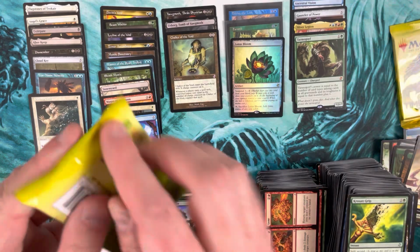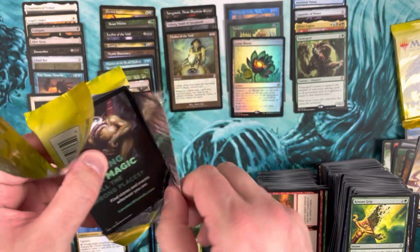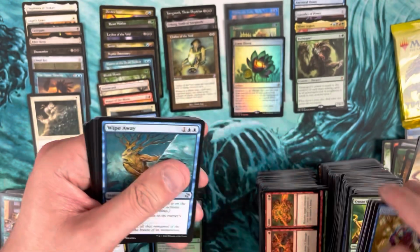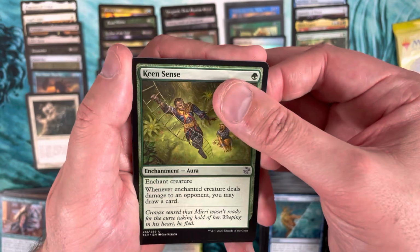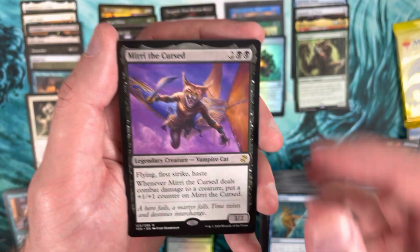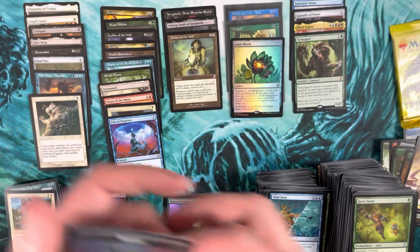Cool. All right, 2 packs left. Love me some Time Spiral Remastered. Okay, here we go. Now that collector box is going to be super disappointing. Watch. Keen Sense. Rare is Miri the Cursed. Vampire Cat. Your channel is named Wildcat MTG. You like all the cats. So even if Miri's not super valuable, I still have love for Miri. Mirror Entity after that. And a Night Token.